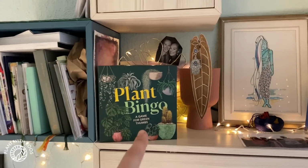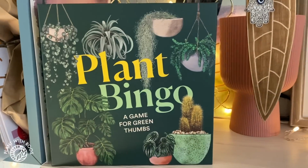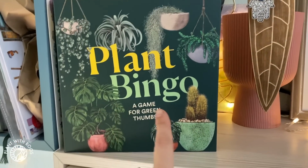Also, by the way, I got this for Sinterklaas, which is the holiday here where we give gifts. Plant bingo, it's a very fun game. So I'm hoping to play this with my Patreons this month, but also at a meetup, because I'm going to be organizing a meetup, hopefully this spring, so we can all hang out together, do Planty games, go to a Planty shop, and hang out.